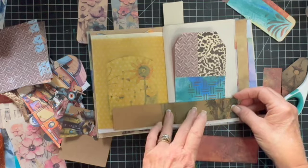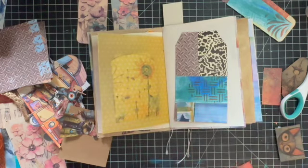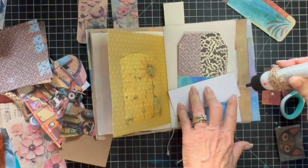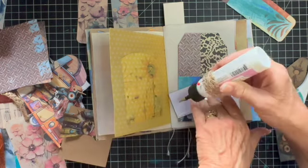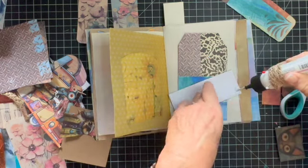I think if we're going with Whimsy, I'll just go ahead and go with this one. Make a little bottom band, or bottom pocket, to hold this tag in. So this is another tag that can be journaled on, or have art on the back of it.